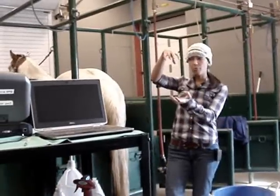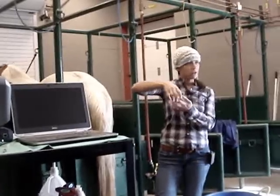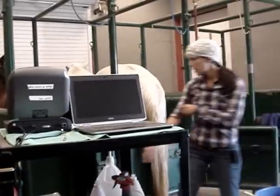So what we have to do is go in rectally, and we're going to actually ultrasound rectally. So the ultrasound probe will send its signals down through the rectal wall, and we'll be able to look at their entire uterus and both ovaries all through the rectum. So that's what I'm going to do here.